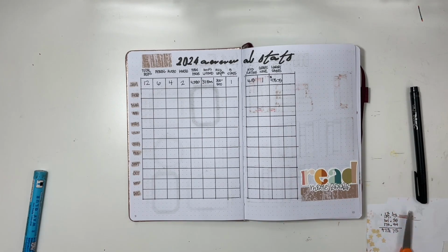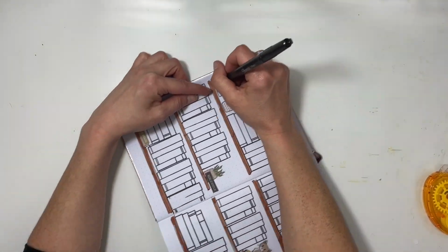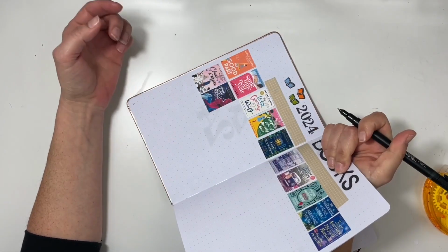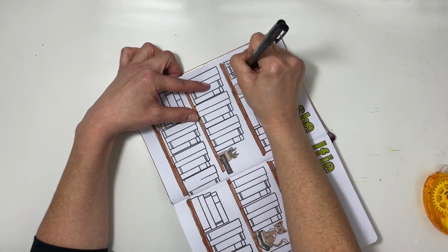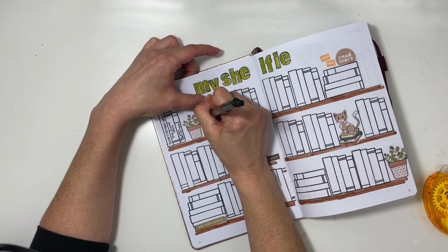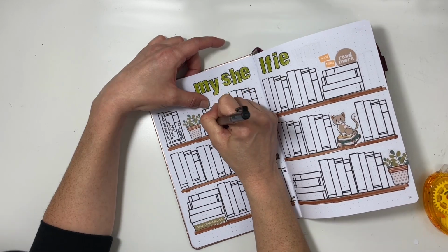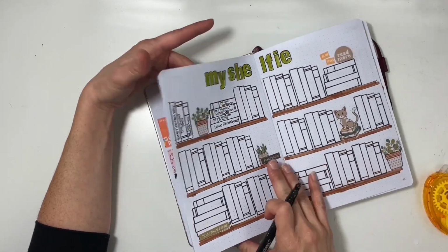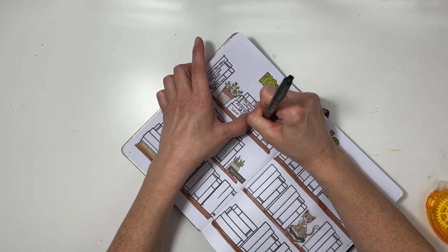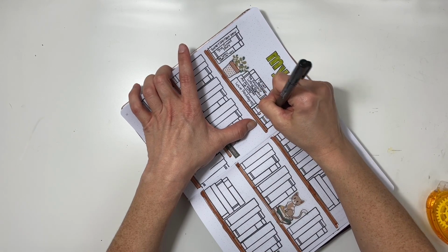I finished it up. So as you can see, this particular notebook does do some bleed through. So I had to make the tough decision, at least for me, to instead of using markers, go ahead and use colored pencils. So you'll see more of what I'm talking about in a second, because I decided I can't use those and I need to redo the books. So I had to stamp them on paper, and then I will cut them out and fill them in with colored pencils.